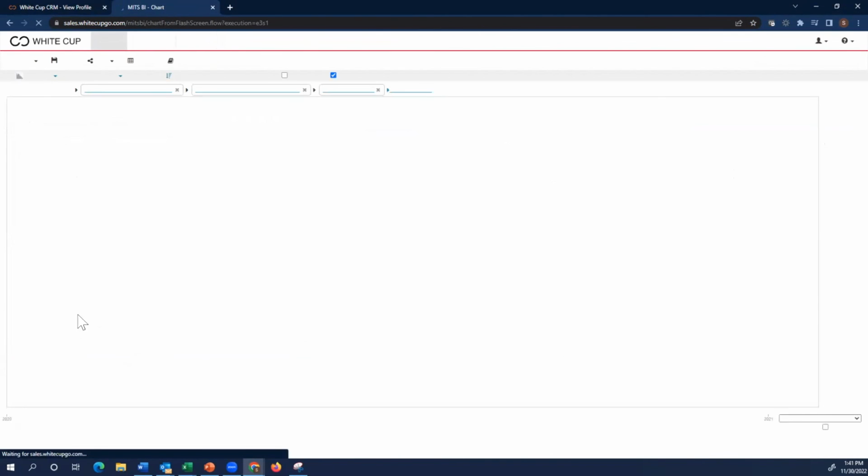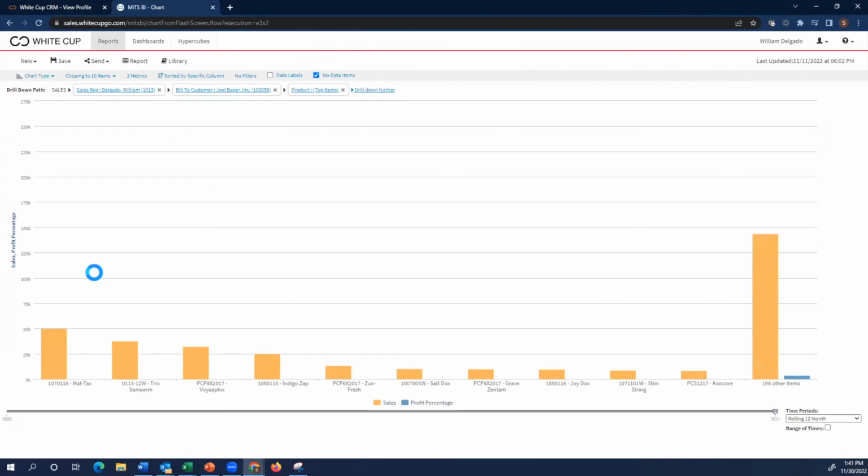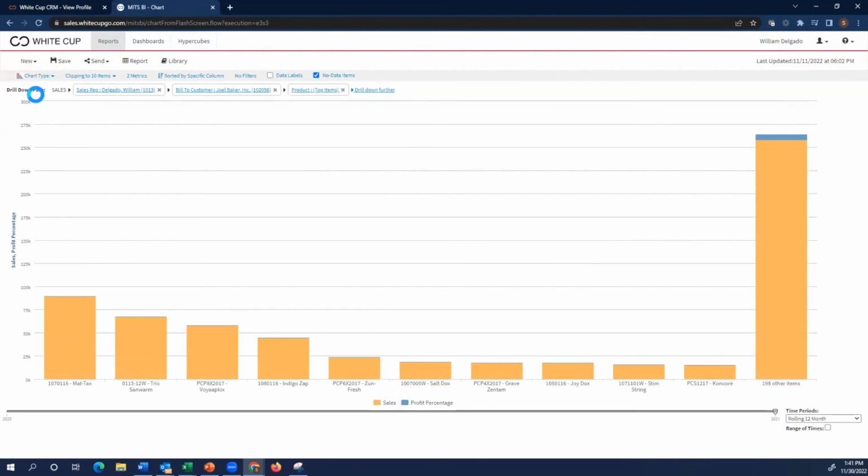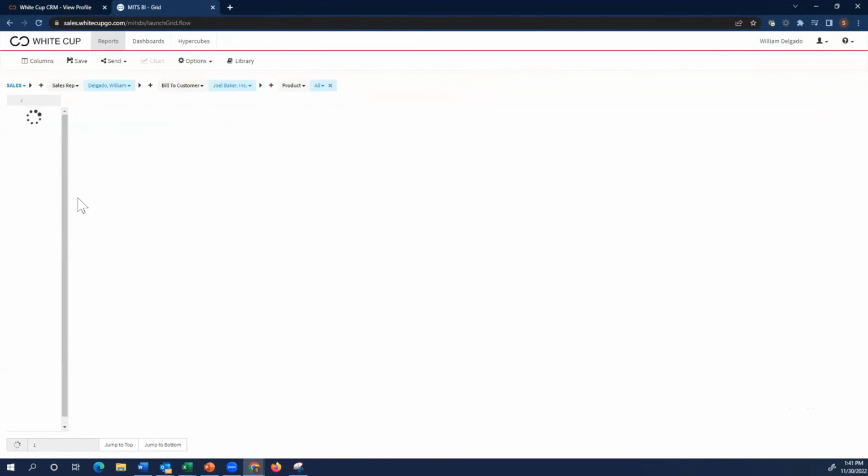It's going to pick a chart that fits best for what you're selecting it for, but it will give you different chart types that you can choose from. So this chart makes more sense in more of a bar chart format, but there are many different types of charts that you can choose from. Again, it depends on what chart the report fits to. And it's easy just to bounce back and forth. I can go back to just the regular report if I want to.